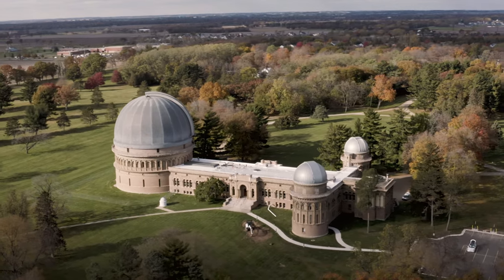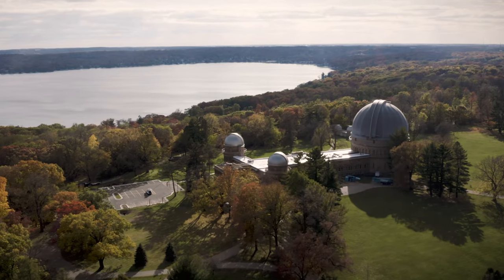This particular telescope is under restoration, and so is the rest of the building. So I decided to reach out to the folks at Yerkes and ask if I could come here and explore the building and check out the telescope, because it's going to blow my mind. So let's go inside and see the restoration work that they're doing on the facility and then learn about the gigantic telescope that they have in that dome. So come on with me.